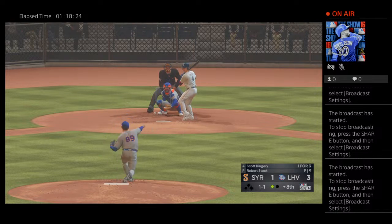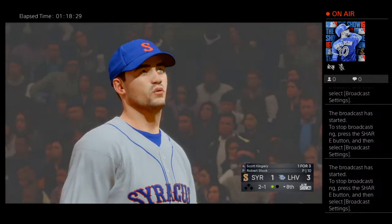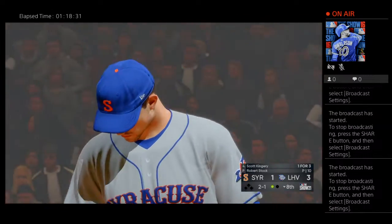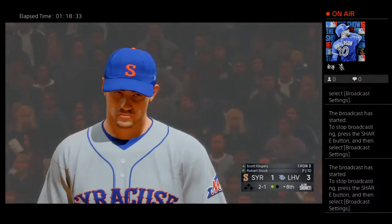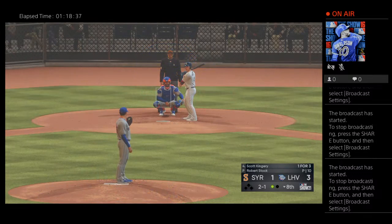And now a pitch on the way. Outside, 2-1. Big sweeping breaking ball right there. Good pitch. But if he wants to get him to swing at it, he'll have to bring it in a little bit closer to the strike zone. Bases are empty, one man out.